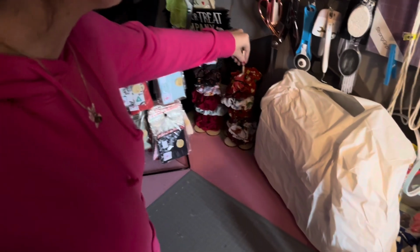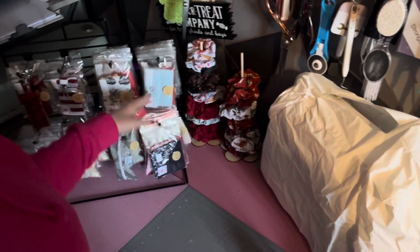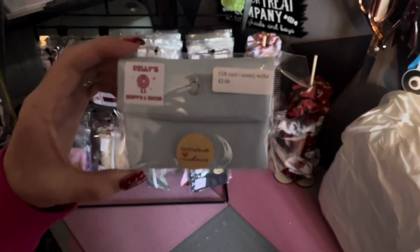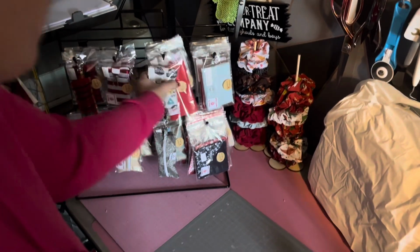So we're going to start off. I've got scrunchies. Made lots of those. I'm doing them for £1 each or two for £1.50. I've got little gift card or money wallets, and I'm selling them £2 each, and we've got loads of different materials.